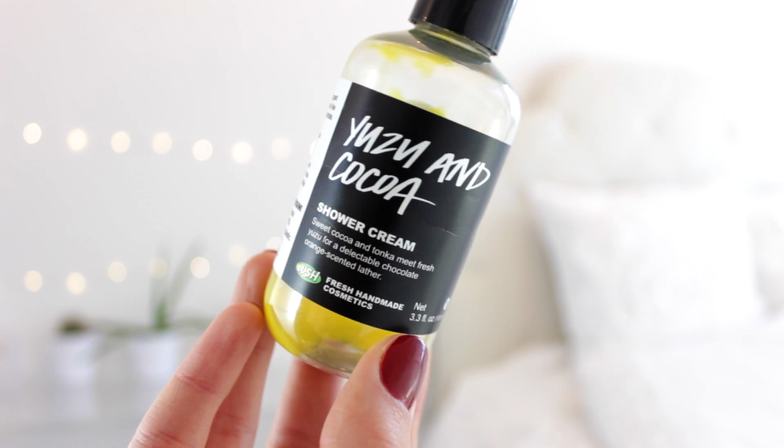It's another Lush product. I know I always talk about Lush, but I've just been genuinely loving this thing. This is the Yuzu and Cocoa Shower Cream. It's like a shower gel.